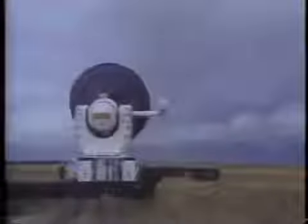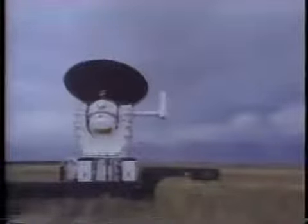LiDAR Doppler is another application of the same basic technology. LiDAR uses radiation frequencies close to that of visible light. It's used to see wind patterns in clear air, the kind of patterns that can be very dangerous for aircraft.